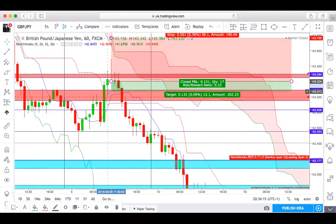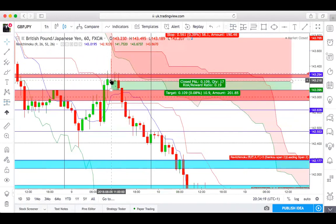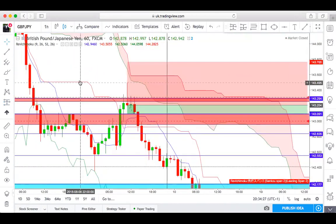Now look where the zone is. The zone is right there. Bam, I'm going to take 10 pips. So it came out of the zone, right? Like she saw that happen. She said sell. This happens. Bang, it's just there. And where's the red line? The red line is here.